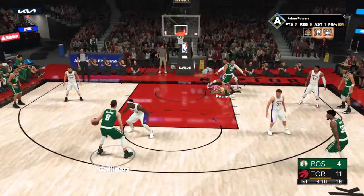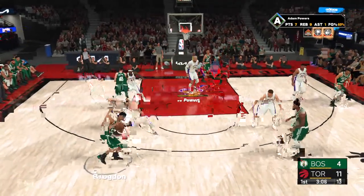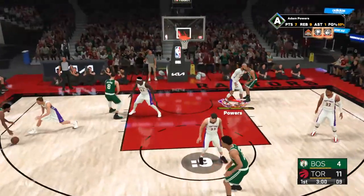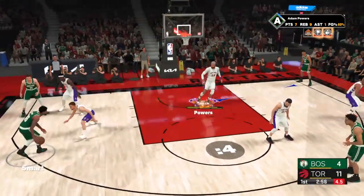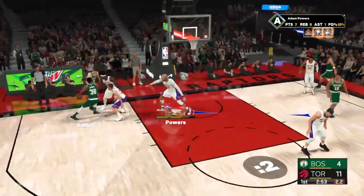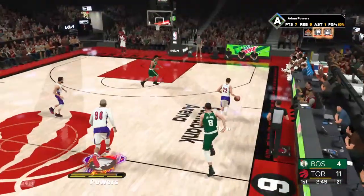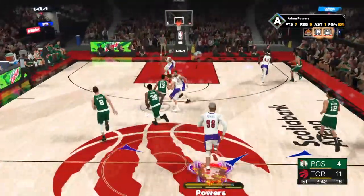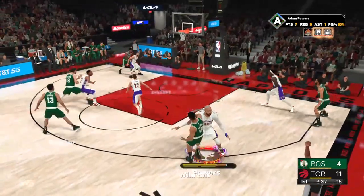Smart kicks to Gallinari. And the pass. Back to Smart. Knocked away and stolen by Flynn. Throws it up high, trying to go for an alley-oop, but excellent defense and anticipation there to stop it. Brogdon with it, picked up by Flynn. Brogdon the pass to Williams.